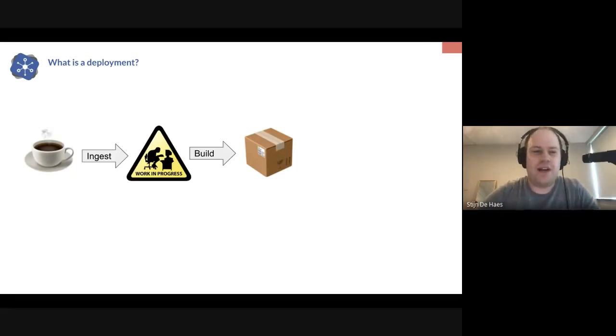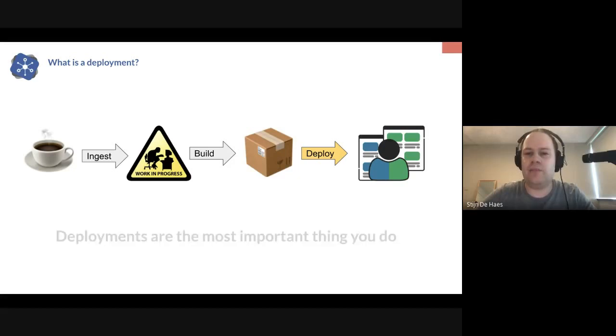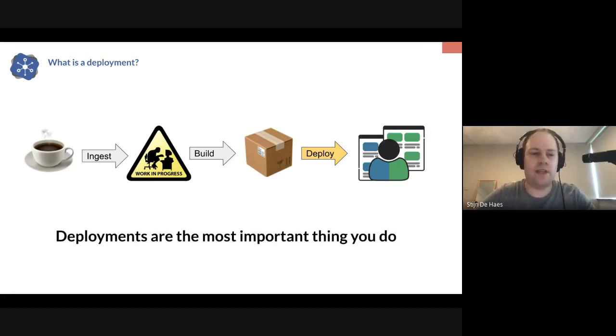So let's talk about what a deployment is. A deployment is giving a developer coffee and waiting until he makes some code, of course, and then packages it up in a box, apparently, according to this diagram. So yeah, you have your developer making code, and that code needs to be packaged and shipped somewhere. And then that package needs to be deployed. Today we'll sometimes be talking about that package, but mostly about the deployment after it. That package can be several things, by the way.